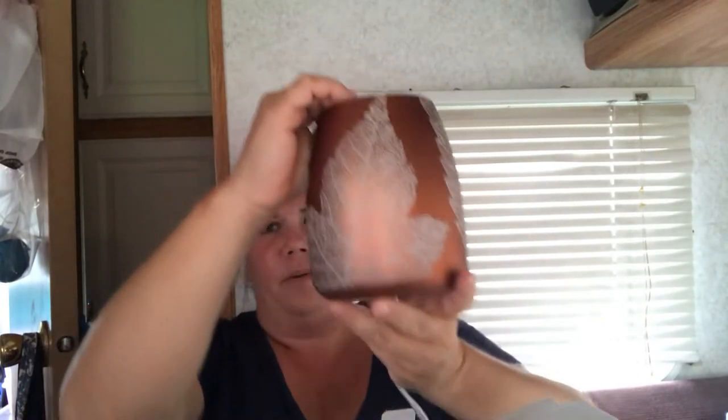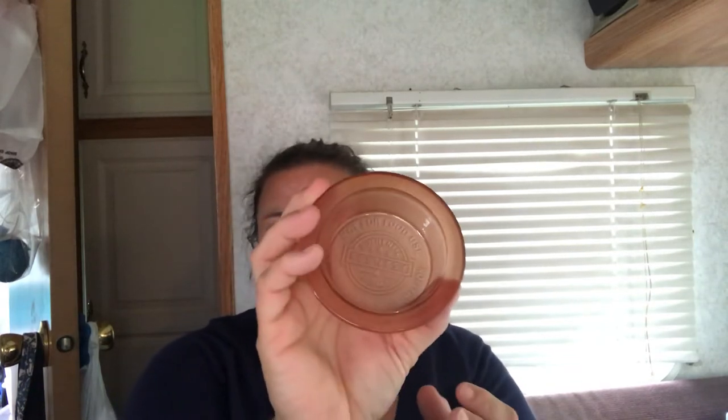And I'm just so ready for fall. These 100 plus degree days are killing me. Oh, this is so beautiful. Look at that, that is so gorgeous. I unfortunately don't have a way to light it up for you, but let me see. Oh, so pretty. That's going to be so pretty for fall. This is the dish, and it's that pretty amber color as well.